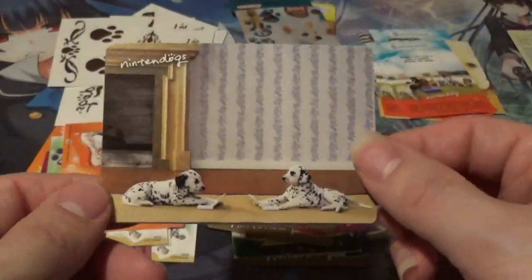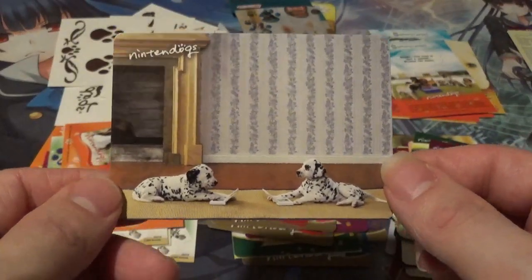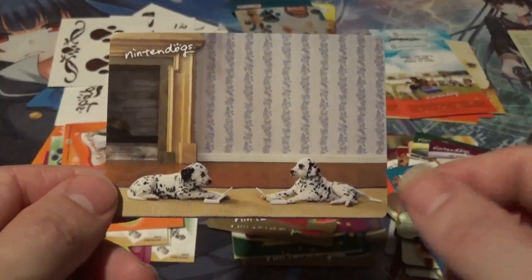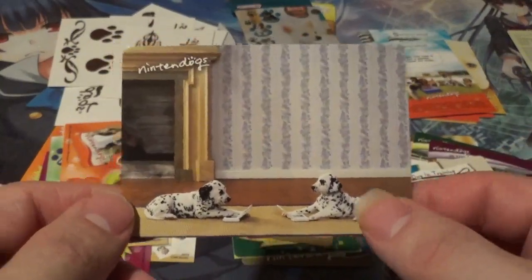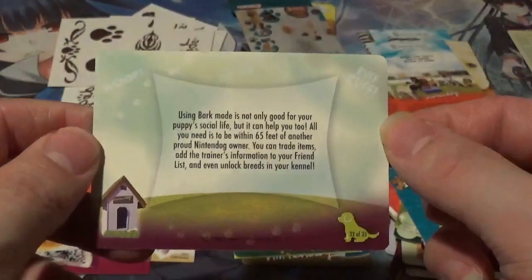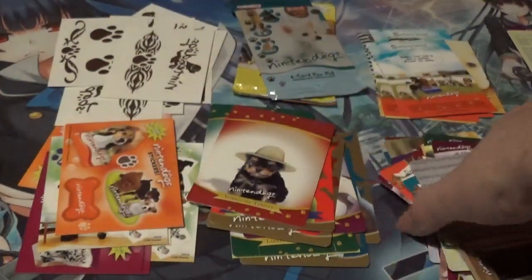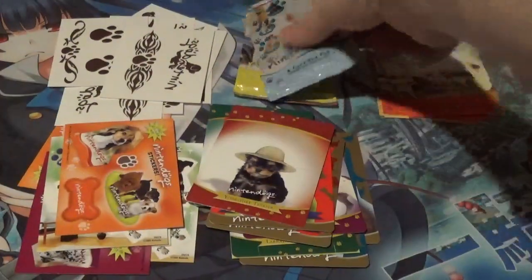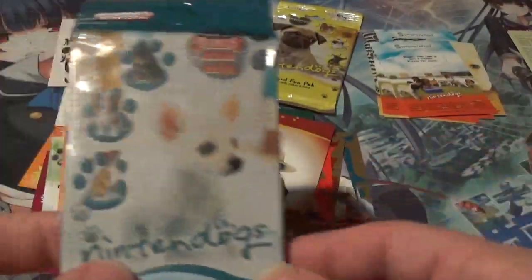Oh, and then the Dalmatians just sitting by the fireplace. That is a huge, huge fireplace. Or those are some very baby Dalmatians. Alright, we are down to our last two packs.